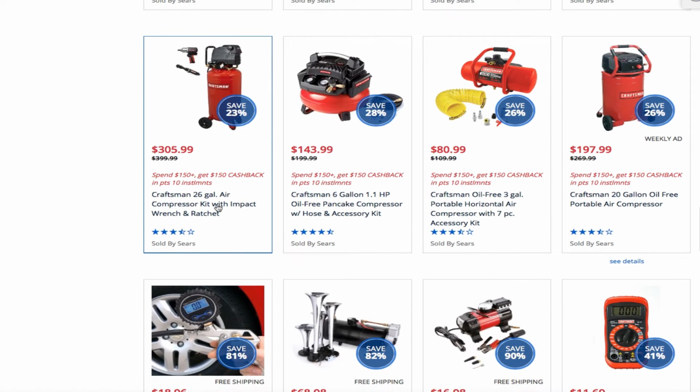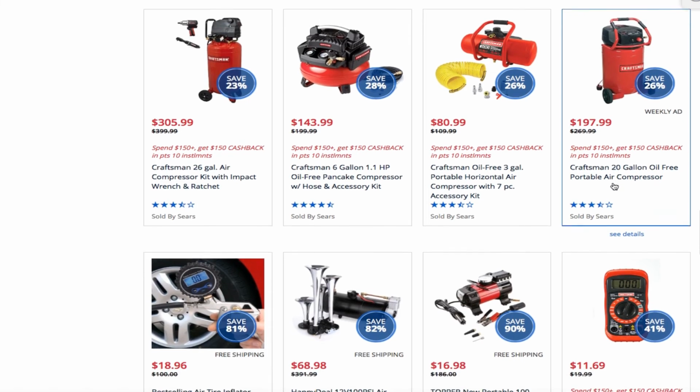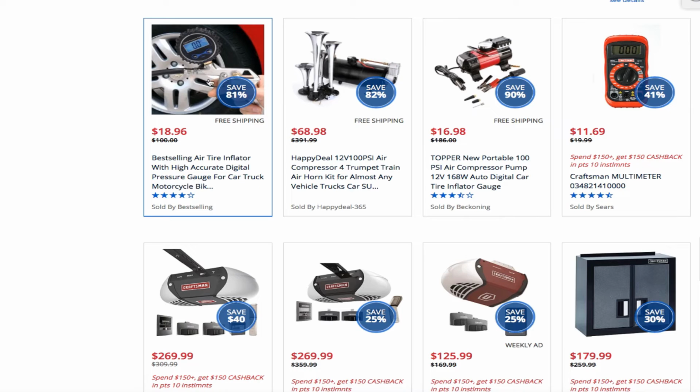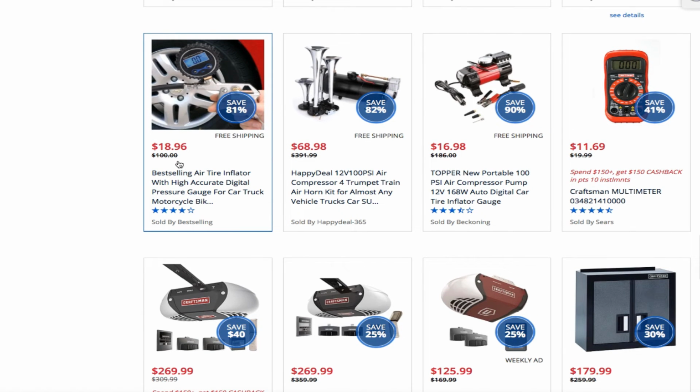And this is the compressor 26 gallon, $305.99. And that's the 6 gallon, 1.1 horsepower, $143. And then you got the Craftsman oil free 3 gallon portable horizontal air compressor, $80.99. Then you got the 20 gallon oil free, $197.99. Got a nice gauge here. I gotta get myself something like this. Best-selling air tire inflator with the accuracy digital pressure gauge. I gotta get me something like that. $18.96. Happy deal.